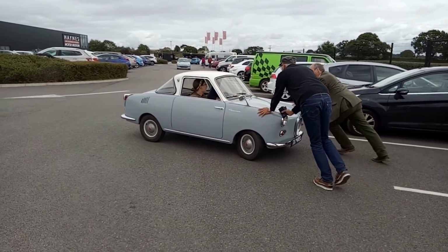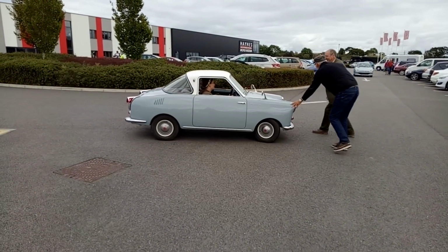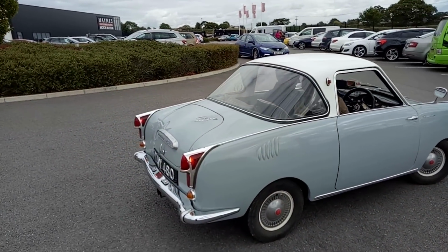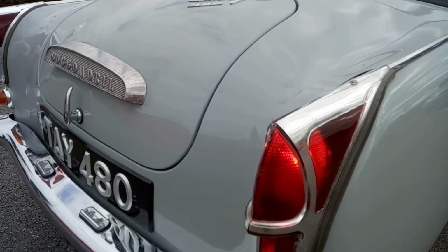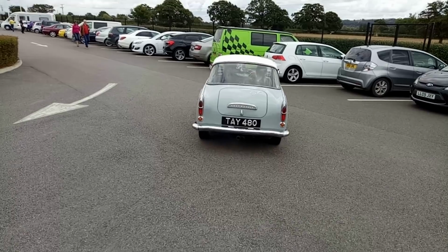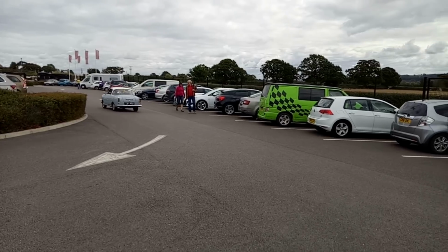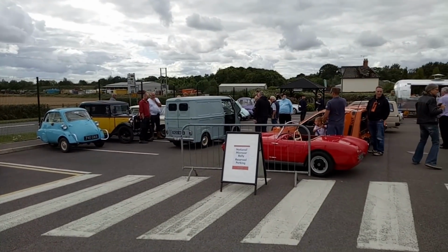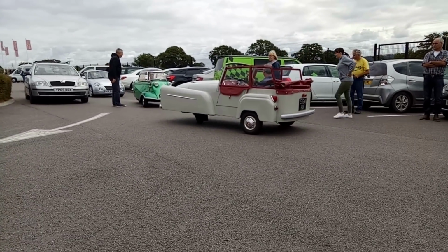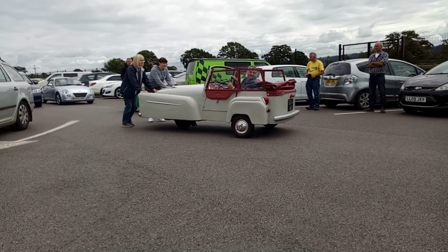Then we've got a lovely Goggomobil coupe, which has been pushed backwards because I think these have a little pre-select electric gearbox, and they don't always behave, but best rear light detail ever. Gorgeous. I'm going the wrong way around the car park, but we have slightly run out of space here, so there you go. Now that's the turning circle. And that's reverse gear.